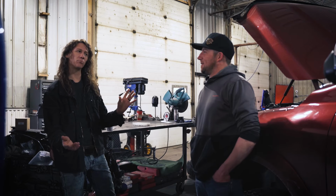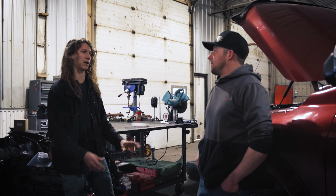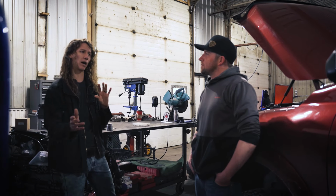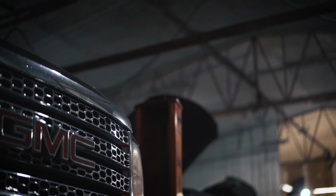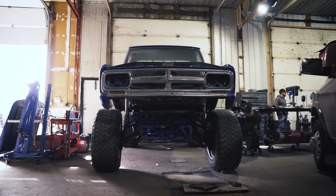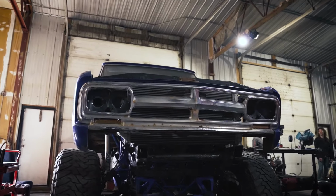So is that the main thing you guys do? More working on diesel trucks and motors? Or do you guys do suspension work and lifts? We do a lot of motors, suspension work, we do a lot of performance work, we do a lot of maintenance, everything like that. But mostly performance is our big thing.